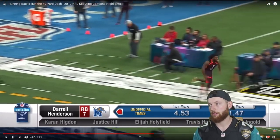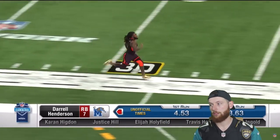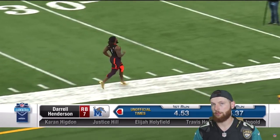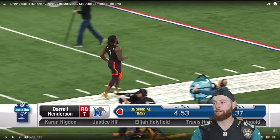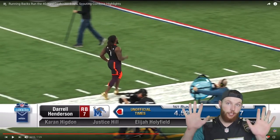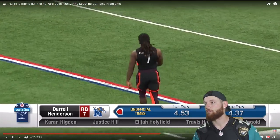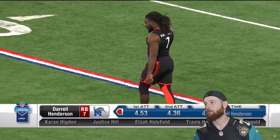Big back, there's Darrell Henderson. He's 4.53. That's what it is, the home run. Henderson is a big back. I reckon that's a 4.47. Sorry guys, don't shoot me, but I reckon it is. Big change of pace. He's a big guy, runs downhill, and he's also fast.